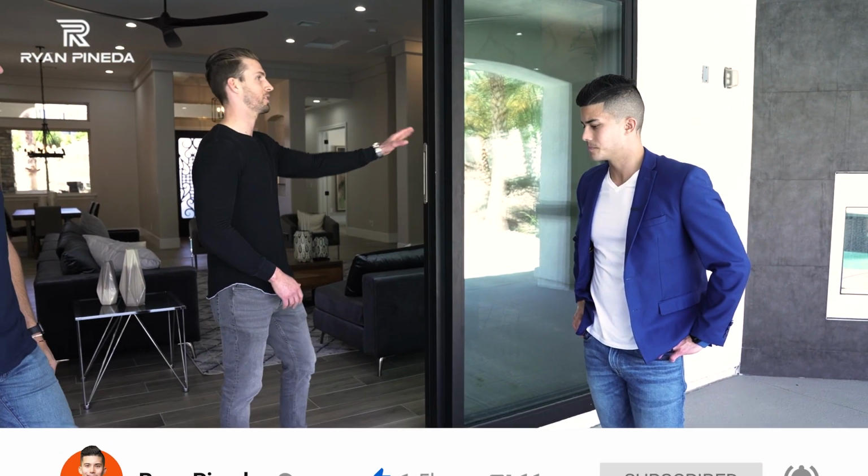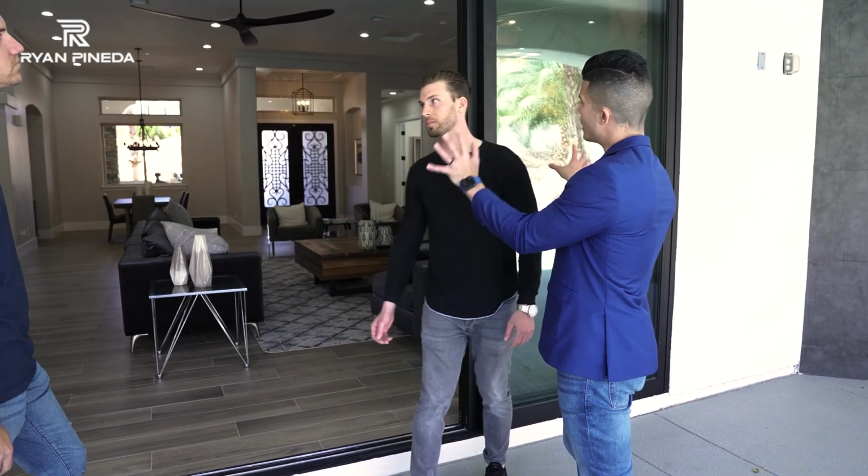Man, adding the slider to the house was probably one of the best additions we could have made to this property. Because if you imagine, this was walled off with just a couple smaller windows. It really made the room much darker. Yeah. So now the light that comes in makes it so much brighter. What does something like this cost to do?